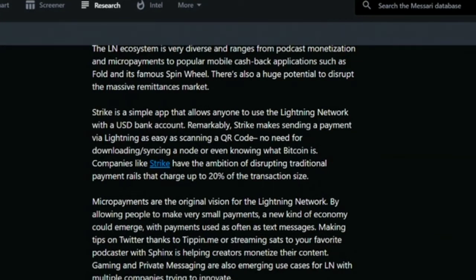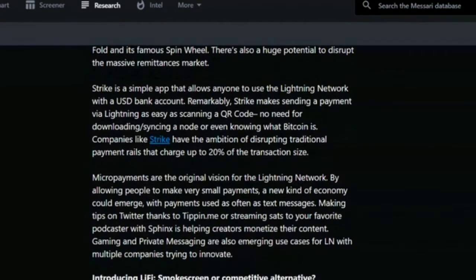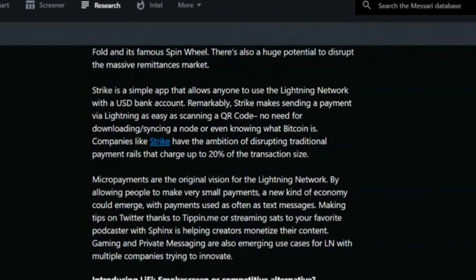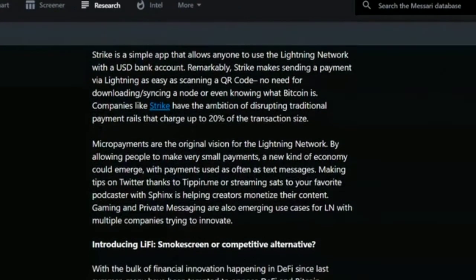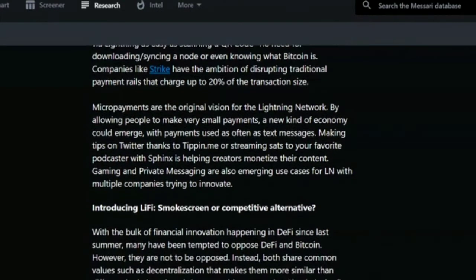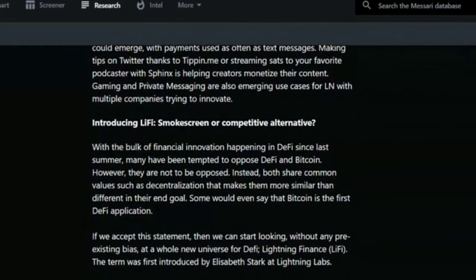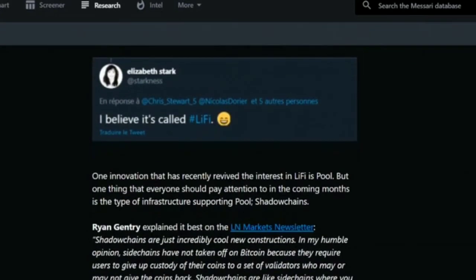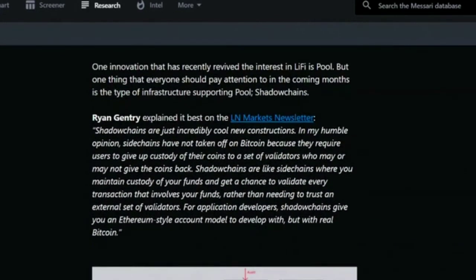Remarkably, Strike makes sending a payment via Lightning Network as easy as scanning a QR code. No need for downloading or syncing a node or even knowing what Bitcoin is. Companies like Strike have the ambition of disrupting traditional payment rails that charge up to 20% of the transaction size. Now, if you go back to that video, guys, he's going to give you the real details about just how important breaking down those transaction fees are.